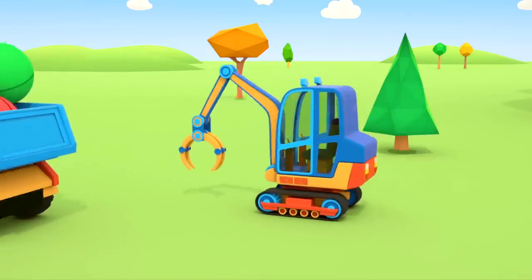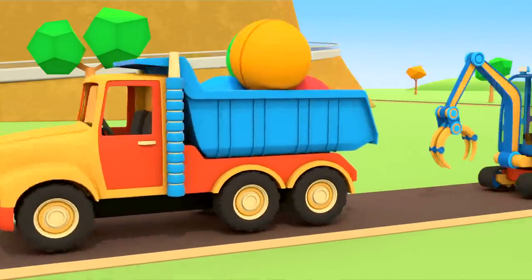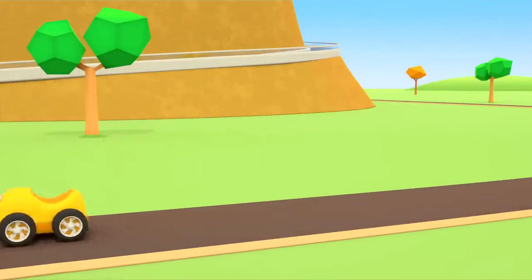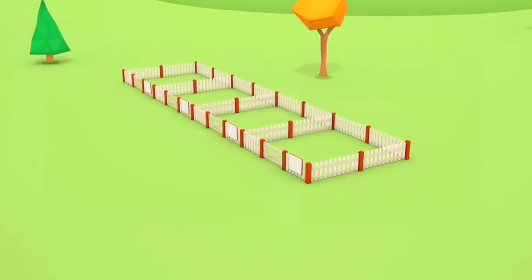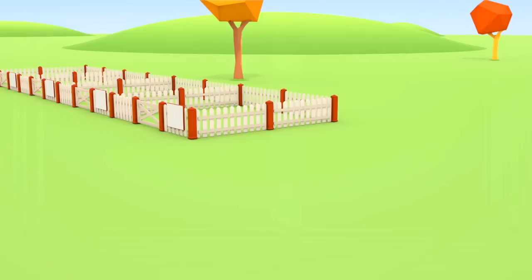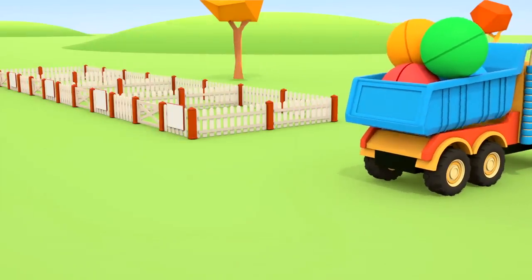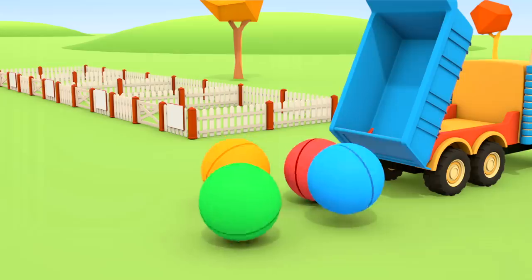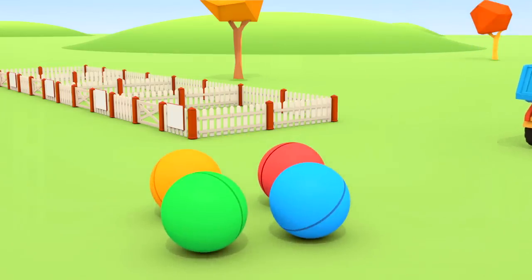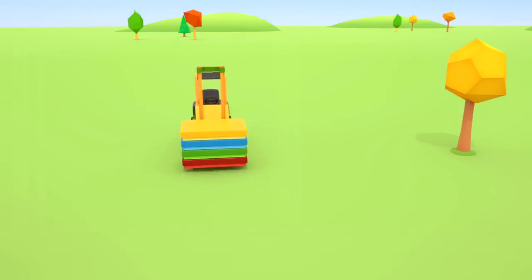Dump truck, where are you taking them? Animals are going to live here. The helper cars have brought all the stamps here. The dump truck is unloading the containers. The forklift is also placing its load on the ground.